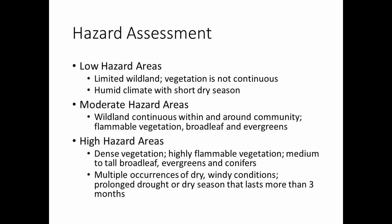And in a humid climate with a short dry season. Well, that's not necessarily us. We have our fair share of humidity, and when we do have a dry season, it's usually a long dry season. Normally it's like May through September. So we've got a long dry season, but we're humid. So for the most part, we are not in a low hazard area.